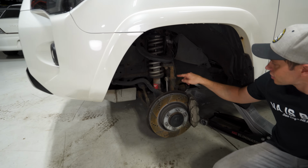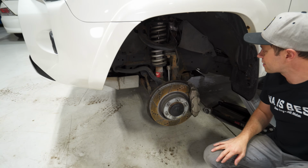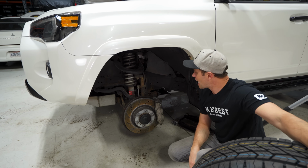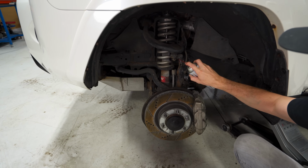I see a bunch of rust around here, so I'm just gonna hit a bunch of this with Fluid Film, because of course it is the end of winter, and that always means the rust starts creeping up.